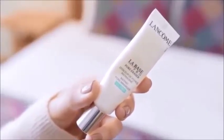For my primer today, I'm using this one from Lancome, which is the Pore Eraser, and it's also oil-free. I just really love how this goes onto my skin because it's super smooth and it also smells really nice. I also like putting a little bit of this underneath my eyes because I found that it's really smooth, and it also just helps keep my concealer in place, which is nice.